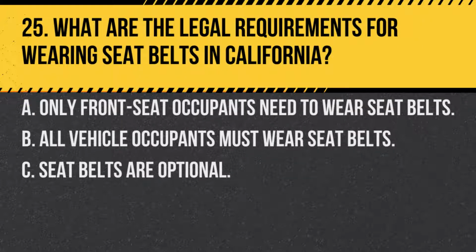Question 25. What are the legal requirements for wearing seat belts in California? A. Only front seat occupants need to wear seat belts. B. All vehicle occupants must wear seat belts. C. Seat belts are optional. Answer: B. All vehicle occupants must wear seat belts. California law requires all occupants of a vehicle to wear seat belts.